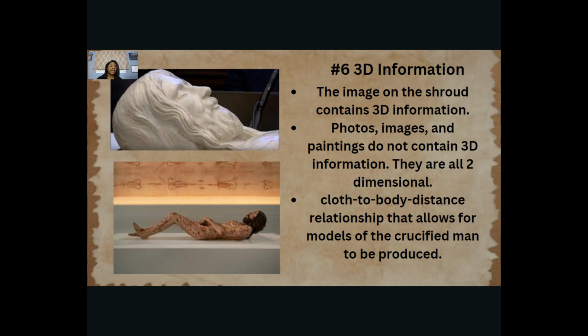Photos, images, and paintings do not contain 3D information. They are all two dimensional. The image on the shroud contains actual 3D information. So there is a cloth-to-body distance relationship that allows for actual models of the crucified man to be produced.